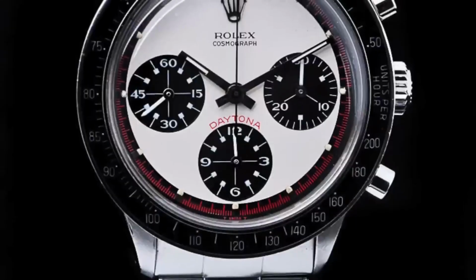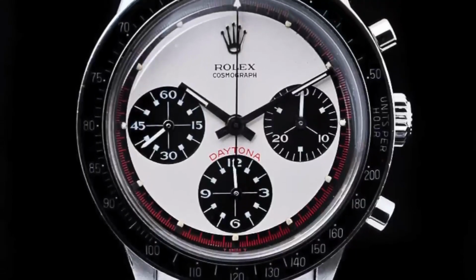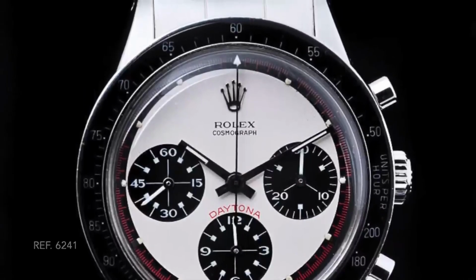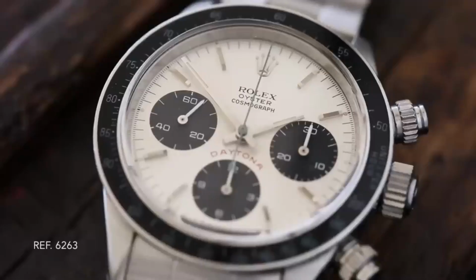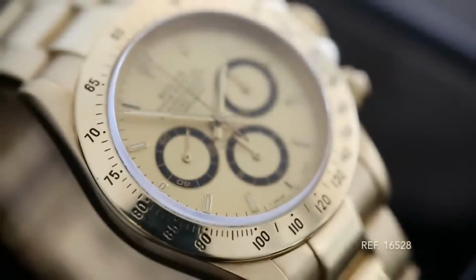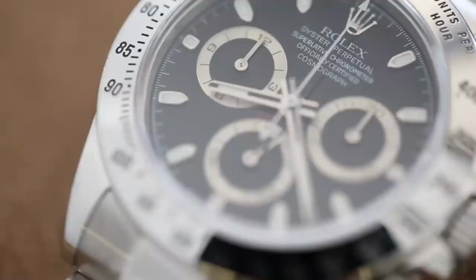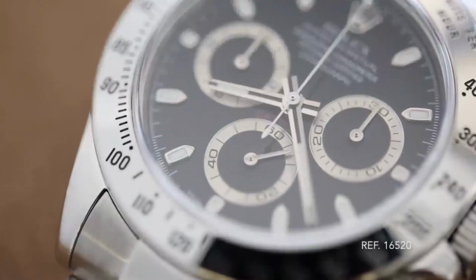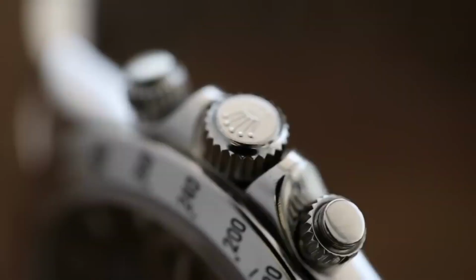Paul Newman's wife bought him one with a creamy Bauhaus-inspired exotic dial, now called the Newman dial, and the famed actor casually gave it to his son-in-law sometime in the 1980s, who auctioned it off for more than $17 million in 2017. That made this once humble and unpopular Daytona variant one of the most expensive wristwatches ever sold.